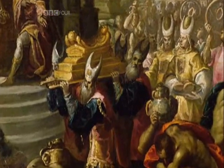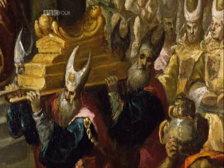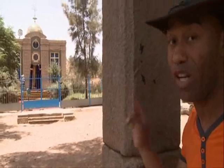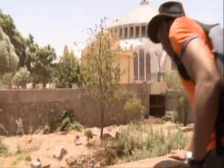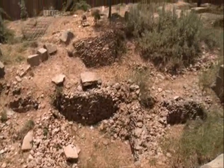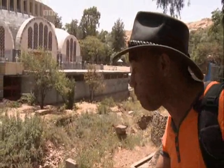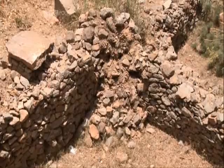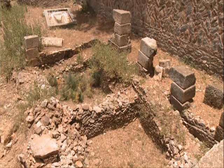But the Ark is not the only potential evidence of this kingdom's ancient heritage. My search for Ethiopia's past continues right next to the Ark's purpose-built resting place. Now that building may be very new, but come and have a look over here. Down here is something very, very old. This is the remains of a building which is 4th century, said to have been built by King Ezana. Ezana, archaeologists believe, was responsible for Ethiopia's first Christian church. He was the first Ethiopian emperor to convert to Christianity.